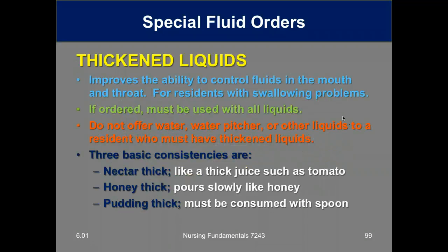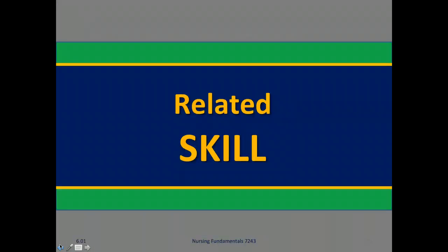Thickened liquids improve the ability to control the fluids in the mouth and the throat, and this is for residents with swallowing problems. If it's ordered, it must be used with all liquids. Do not offer water, a water pitcher, or any other liquids to a resident who must have thickened liquids. Three basic consistencies are nectar thick, which is like a thick juice, such as tomato juice; honey thick, which pours slowly like honey; and pudding thick, which has to be consumed with a spoon.